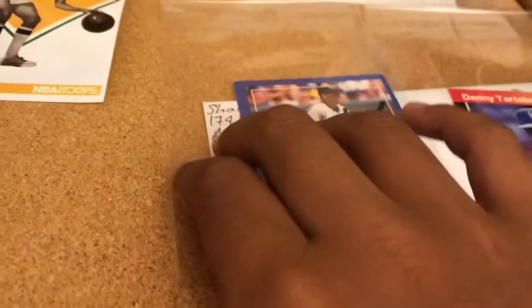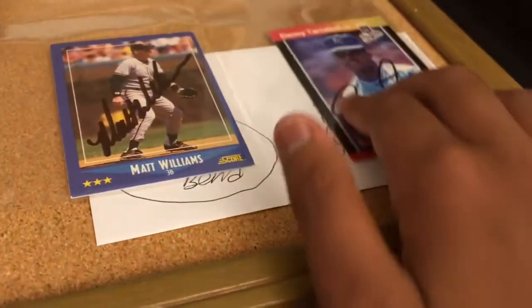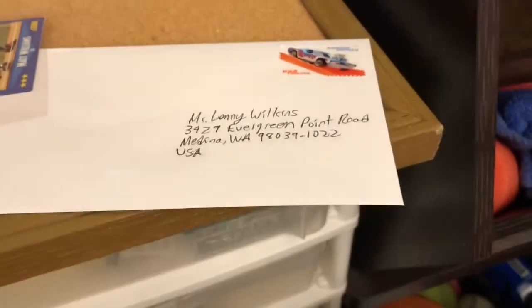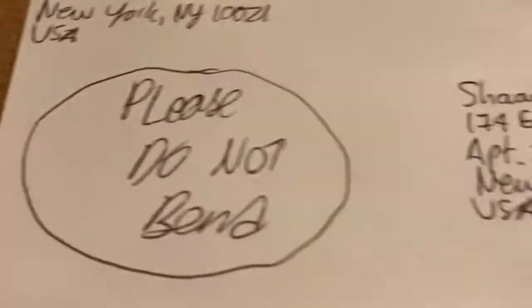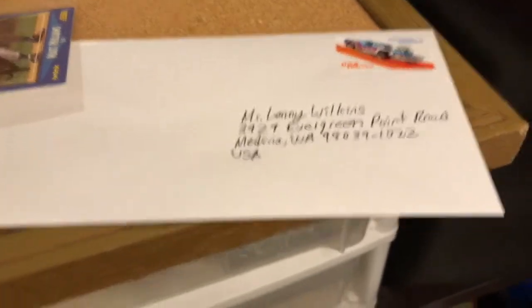And as you can see, I'm covering up my address, but yep, there's my self-addressed stamped envelope right over here with the stamp. Put that in there, and then you have Mr. Lenny Wilkens right over here. If you want, you can put do not bend, so they don't bend your item, the Postal Service. Sometimes it works, sometimes it doesn't. There's Lenny Wilkens.